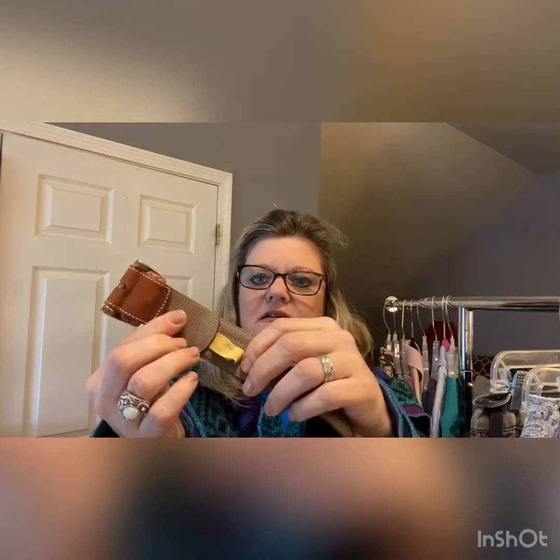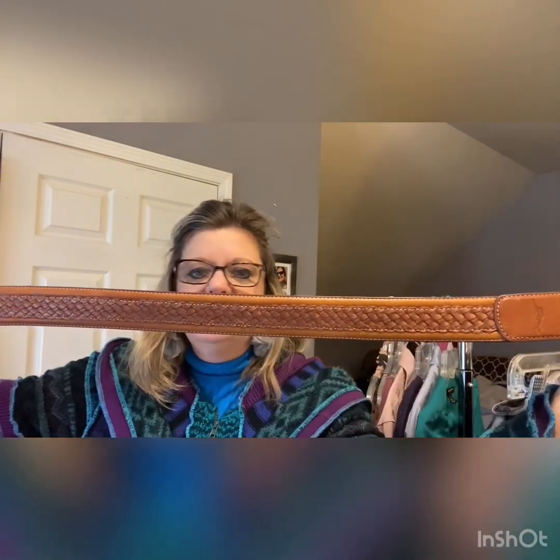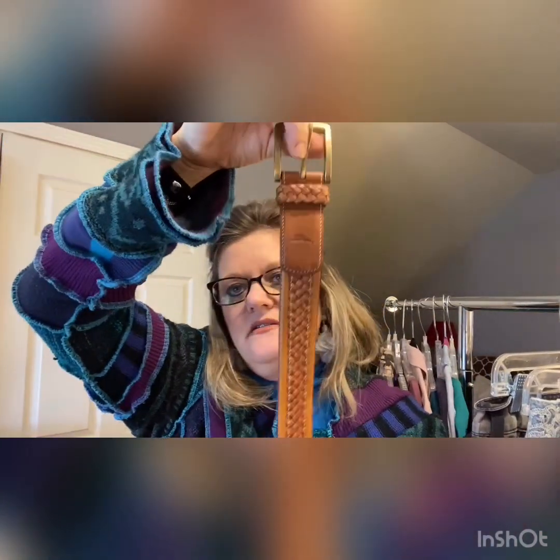The other thing, I loved this belt. I did pay, I think, $2.99 for this belt. This is a men's Tommy Bahama belt. It was really nice condition. It had a really nice buckle, and I loved the pattern. I do have this listed, and this is $40. This size 40. It's leather, and I loved the braided pattern on it. So I did buy that.